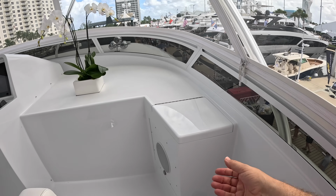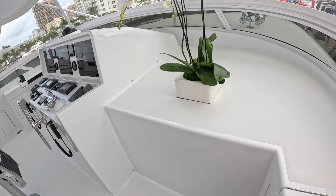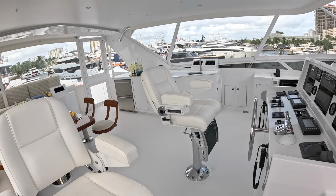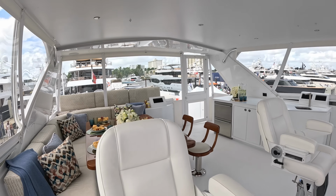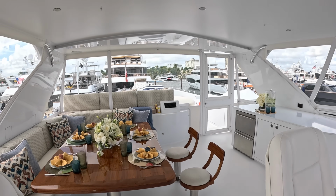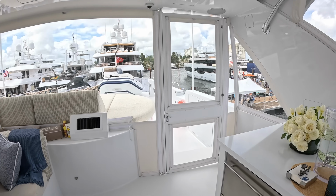Wing stations have been added, they're here. Yeah, that's a nice zone. More refrigeration over there. Very nice indeed. Let's head on out.